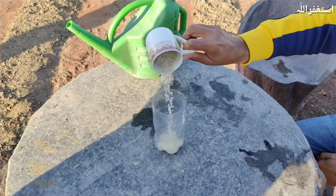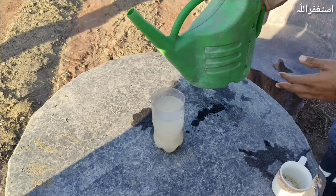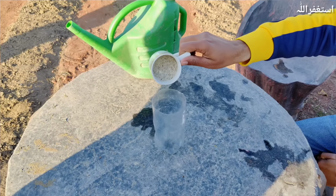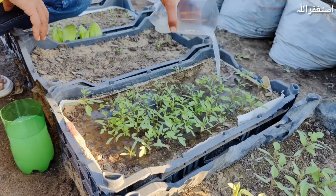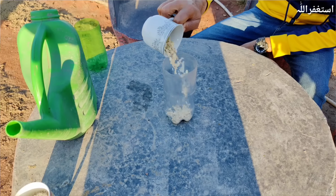On number 2 is rice water. Rice water, another natural fertilizer, is prepared by soaking rice in water for a period, then filtering the infused liquid for application. Rich in starch and essential nutrients, rice water promotes robust plant growth and higher yields while fostering a healthy soil ecosystem.